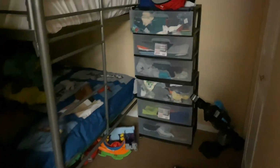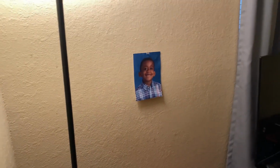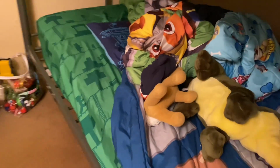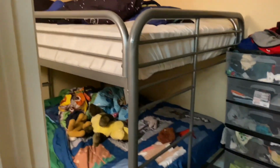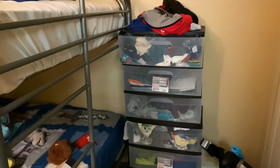And then this is the first bedroom. So this is my son's. Hold on, let me turn the light on. So here you guys, they have their TV. Picture of my son when he was little. Their little toys. Oh, I need a carpet clean. My first son's bed, my second son's bed. So they have a bunk bed, actually. And then these are all their clothes.